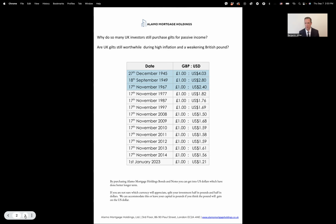If we went back to Bretton Woods towards the end of World War II in 1945, one British pound sterling would purchase 4 American dollars. And then if we went to 1967, one British pound sterling would only purchase $2.40 US. And if we went all the way to the 1st of January 2023, one British pound sterling would only purchase $1.21 on that date. So the trend for the pound sterling is that over the decades, it has lost a tremendous value against the dollar.